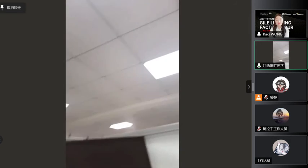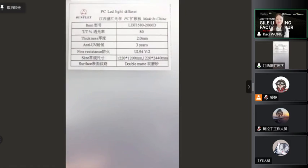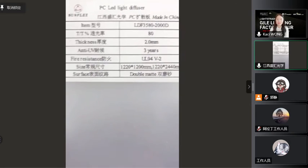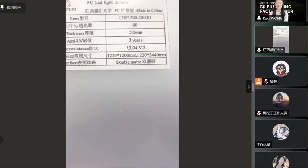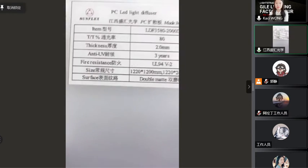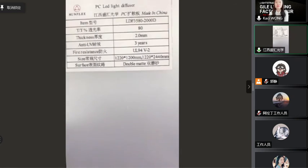This one is a milk white color product. As you can see, our office also uses our PC light diffuser. It's very beautiful. This one is 2 millimeters thickness. It mostly sells to the Europe market, also the USA market. They will choose this one to make LED panels and other ceiling lights and down lights. So this one is very suitable.